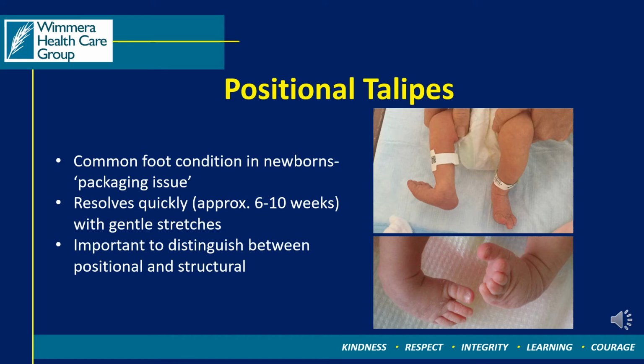curled up. The condition will normally resolve on its own, but you can do gentle stretches, bringing the baby's foot upwards and outwards. If you are concerned, it is important to have the baby's feet checked by a physiotherapist or GP to make sure there is no structural reason for their positioning. This condition does not cause any issues to the baby when they start walking.